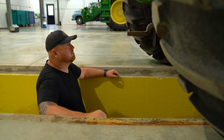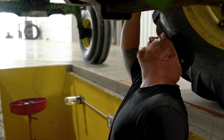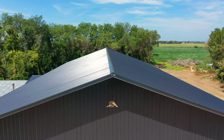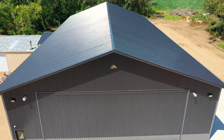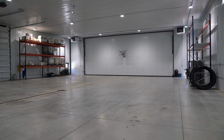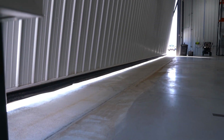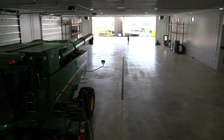We're able to do more of the maintenance that we want on our farm versus paying someone else to do it. So I know that the ROI that we get on this shop, I know that this thing pays for itself. Having Summit Contracting handle the whole project is definitely a relief when you just know it's going to get taken care of. Anytime we're looking to build anything, they just ask a lot of intrinsic questions about my operation.